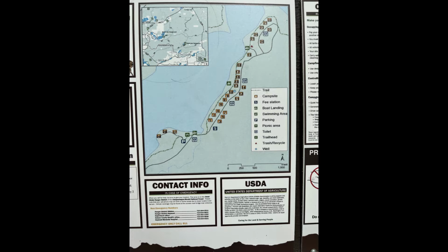Just past those, on the left, is the second boat ramp. And beyond that, you go up around the loop. The first part of the loop has no sites on it. And then as you loop around and come back down, you'll find sites 20 through 26. The last three sites, 27, 28, and 29, are the three walk-ins that I mentioned earlier. Next, I'll give you a quick slideshow of all of those sites.